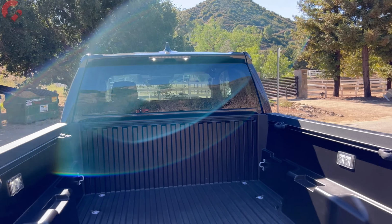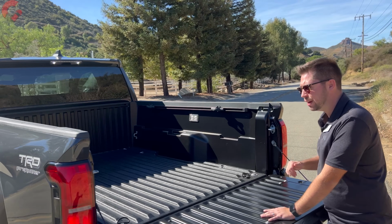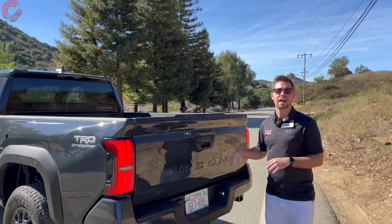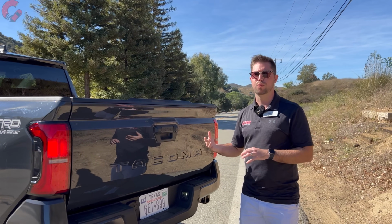One thing I'm noticing that we're missing from some of the higher end models is the 400-watt inverter power outlet back here, so you are going to be missing that. If that matters a lot to you, I would recommend maybe getting a higher end trim level. And I do want to point out this tailgate is actually very light. You can do that with one hand.